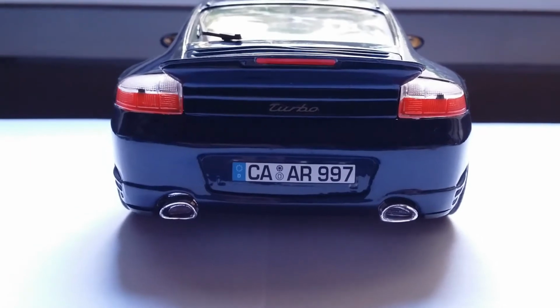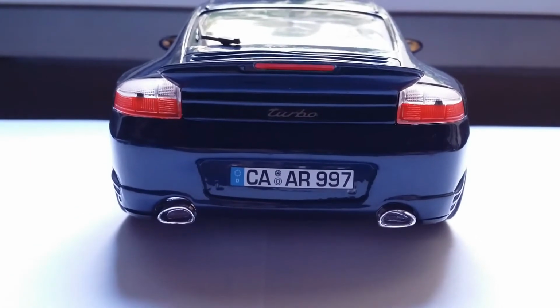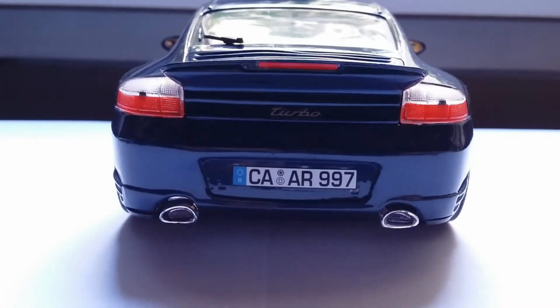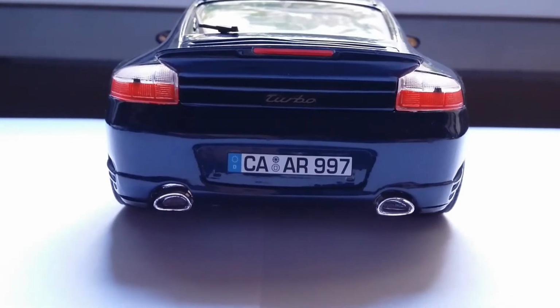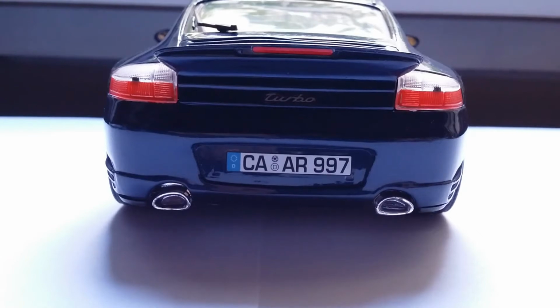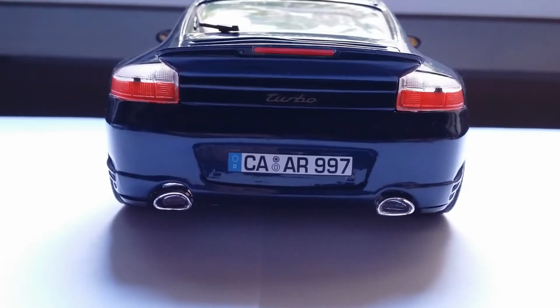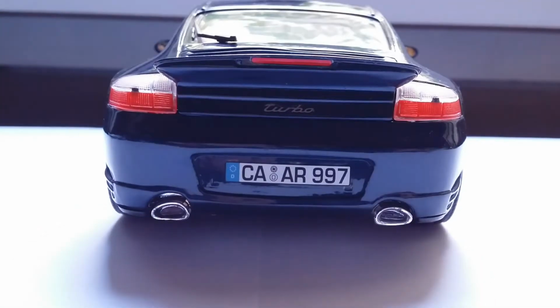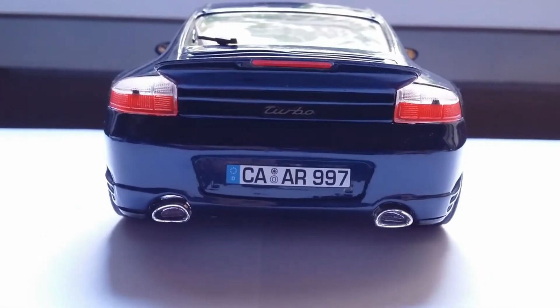Below, we have the European German license plate, again saying the same thing as it does on the front. And then we have these 2 chrome-tipped exhausts. Now, they were completely out of chrome. I just took a black Sharpie and I colored in the centers so that they look a little more realistic than they did when I purchased this model.